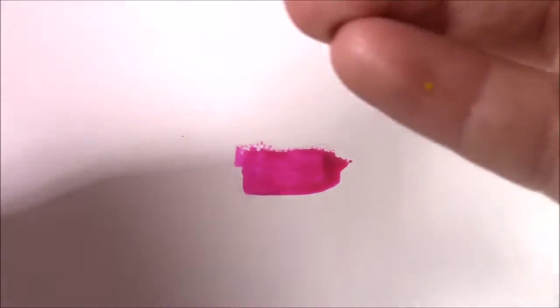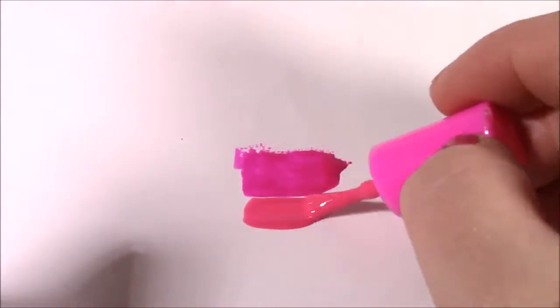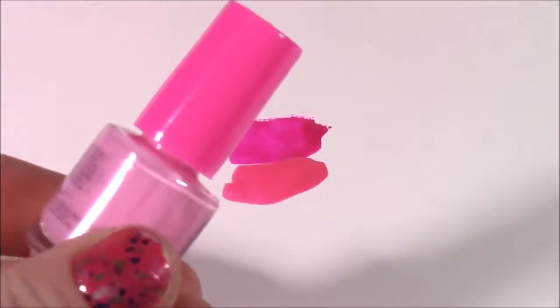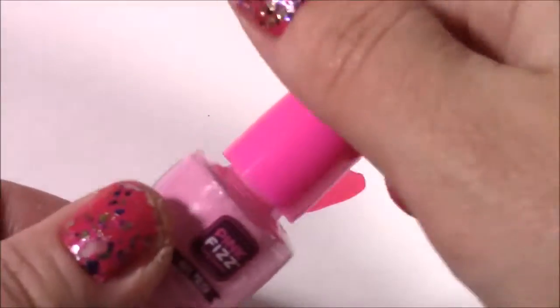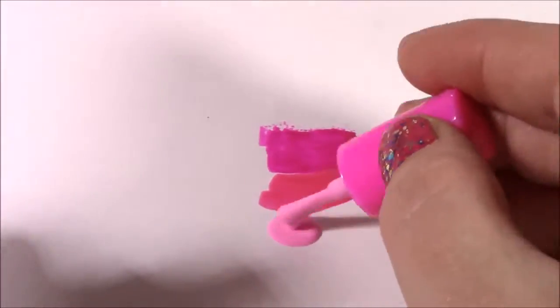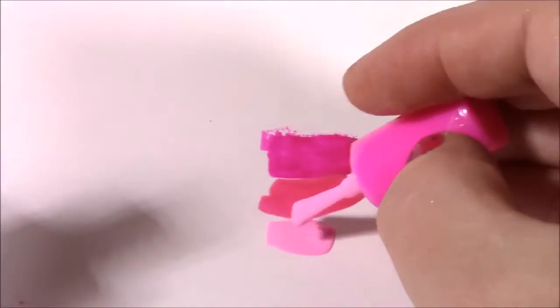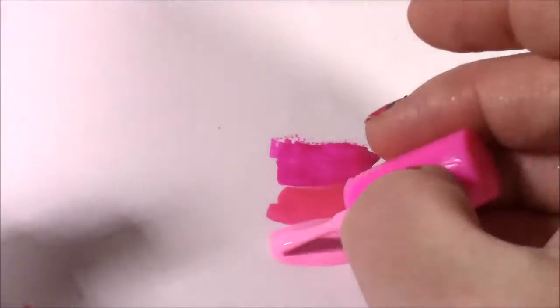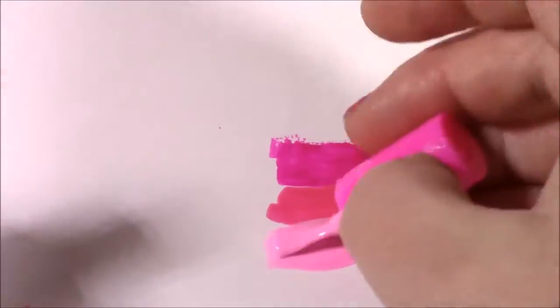I don't think it's as bright as that one, but we'll see. It's a little more subtle. Oh yeah, that one is really pretty too. Ooh, now here is this baby bubblegum pink. I've been looking at this one. Sure it's gonna be really pretty. Ooh, it's much lighter. Look at that, there's such a difference. This is definitely my favorite so far. It's kind of like a cotton candy pink.